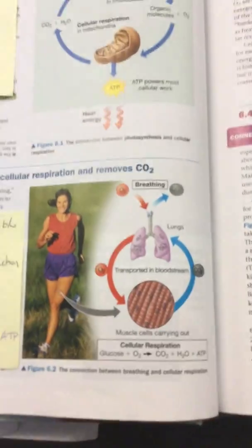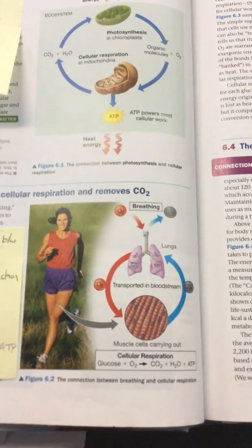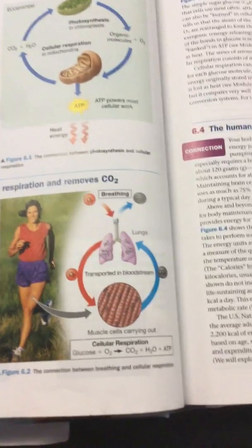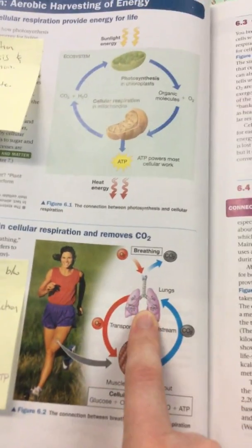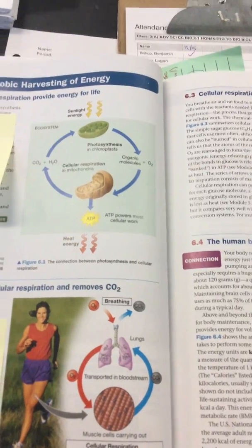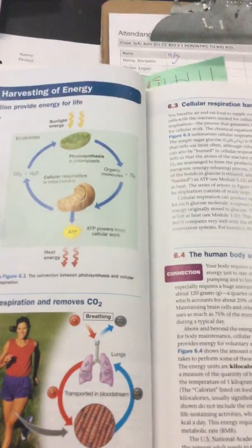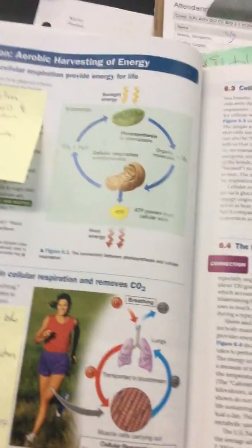So, this diagram kind of shows that. When you breathe in, what system does the air go into? Your respiratory system. So, it's absorbed by your lungs. Ta-da. So, you breathe in O2, it's absorbed by your lungs. The oxygen travels through your bloodstream and is exchanged at the cell membrane. So, this is why diffusion rates are important and the size of the cell is important, because your cell has to be able to take in oxygen and get rid of CO2 quickly. It has to happen pretty fast.